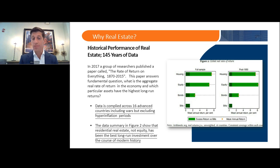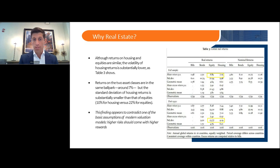So what we saw was, interestingly, housing outperformed equity, but they were pretty close. And if you look post 1950, actually equities outperformed the housing market. But here's the piece of information that I think is most compelling. Generally, from a real return standpoint, the return is about the same. Housing performed a little bit higher, 7.05% versus 6.89% on the mean return. But the piece that stood out to me was the standard deviation. On the equities market, standard deviation was more than twice what the housing market was.